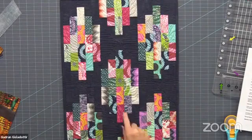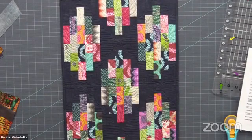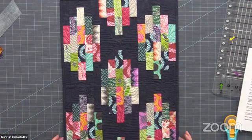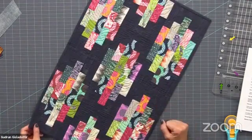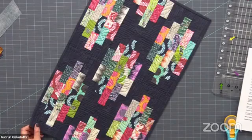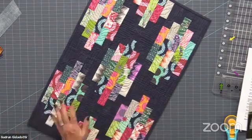I could not just throw away these beautiful little leftovers. So they became a part of this book, and same background. I had leftovers of that too. So really perfect. These are great little sizes to play with and practice your free motion.